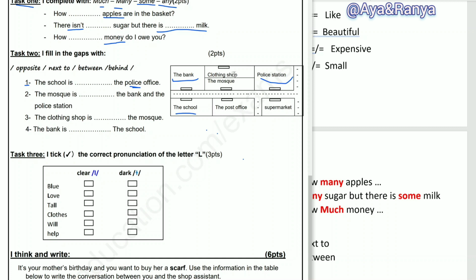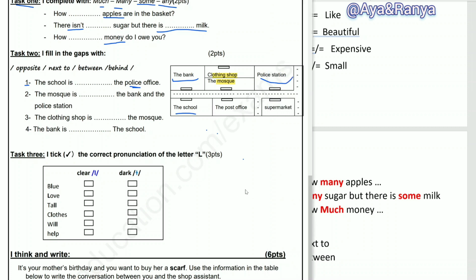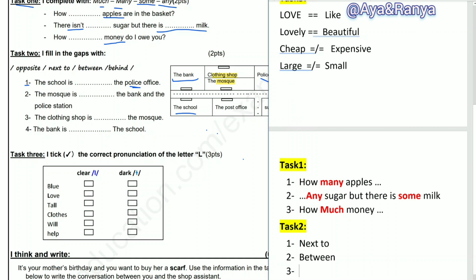So we have the clothing shop is okay. The mosque. So we say the clothing shop is opposite to the mosque? No, it's not opposite, it's behind. Oh, behind. Okay. The clothing shop is behind the mosque. Oh yes, sorry guys. The clothing shop is behind the mosque.